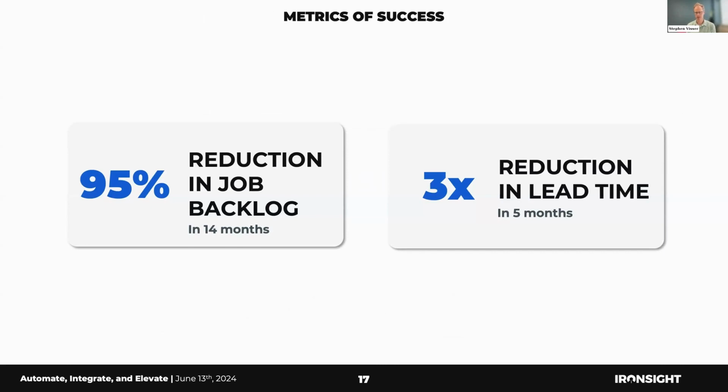In terms of what we've seen, I just wanted to highlight a few examples. One client was able to work through a backlog of a few thousand jobs and get that down to just a handful in just over a year. We've seen this a couple of times with other similar deployments. Another client started to track which jobs created production loss and deployed IronSight to optimize field execution, and they were able to reduce the time to fix by over 3 times in less than a year.